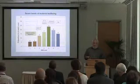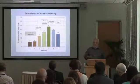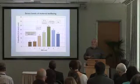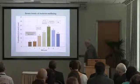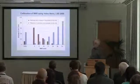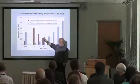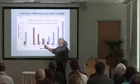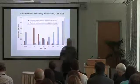So you get about 12% of the population in the hardship zone. 13% just getting by, we've called it. That's the 13% there. They still are missing a lot of stuff, a lot of the basics, but they have a bit of the non-essentials. They're just getting by.